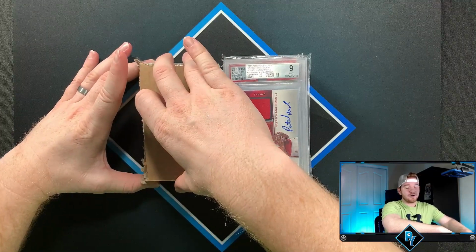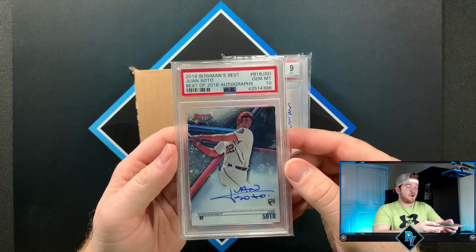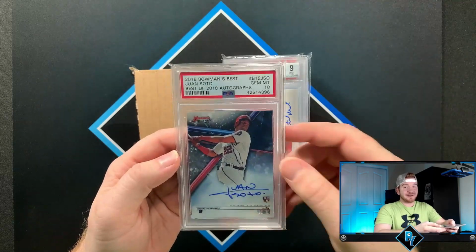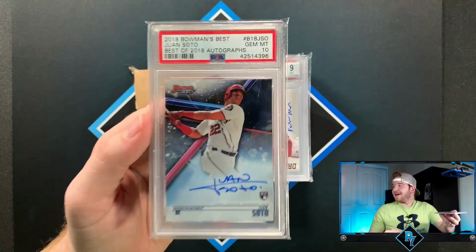And then the last card today, and it's probably my favorite card in my collection, is this 2018 Bowman's Best Juan Soto Best of 2018 autographs. 2018 Bowman's Best made it on here a couple times. The PSA 10 on-card auto. I just love this card.